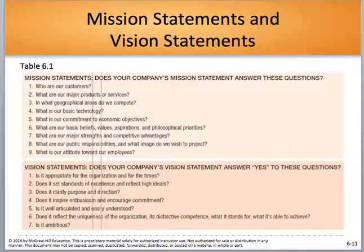So here are some key questions that your mission statement should be able to answer. Who your customers are, what the major products or services are that you offer, what geographical areas you compete in, what's your basic technology, your commitment to economic objectives, what are your basic beliefs, values, aspirations, and philosophical priorities, what are your major strengths and competitive advantages, what are your public responsibilities, what image do you want to project to the public, and what's your attitude towards your employees.